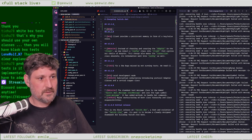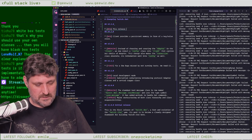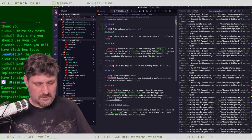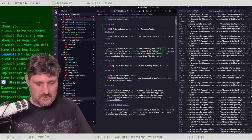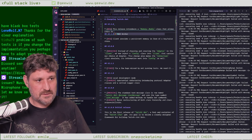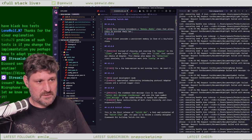New: this release introduces a memory Redis class that allows users to provide their bot with a persistent memory storage.